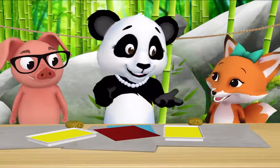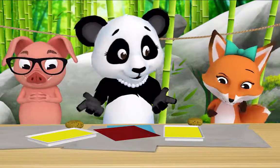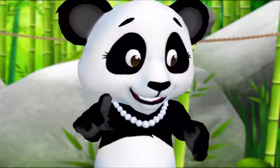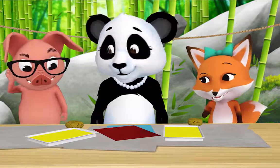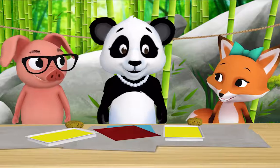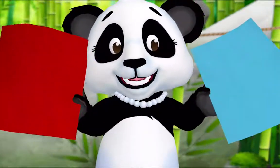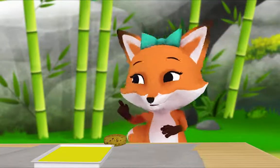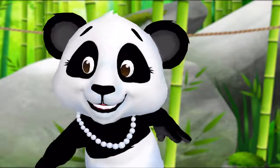Pig, Fox, I'm going to show you a new way of painting. Ooh. I don't see any paint brushes. That's right, Fox. We're not going to paint with paint brushes. We're going to paint with sponges. Ready to see what happens? Do you want to start with blue paper or red paper? Blue, please. And I'll take red, please.